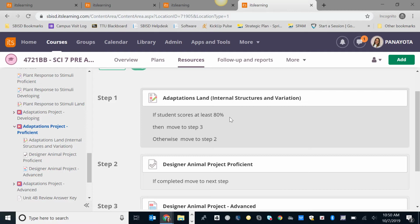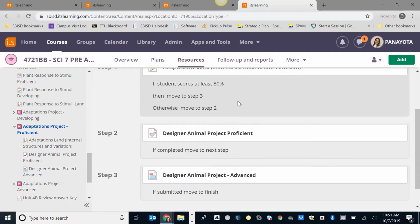So we set up this pathway as a learning. There's a mini quiz to start off. And then based on the grade, it pushes them to a different project. On this first one, you'll see if they score at least an 80, that was our threshold that we used for the line between advanced and proficient. If they scored at least an 80, it skipped them up ahead to the advanced level project. So they were still able to get what they needed.